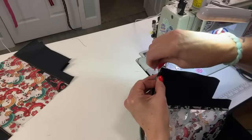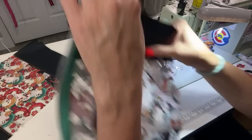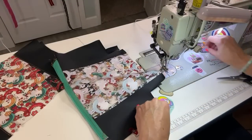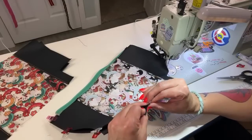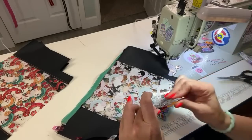Just cruising right along with these guys. Pretty awesome. See, my piece is a little shorter right there because I was trying really hard to get one more piece out of this black, so it'll be fine. Make up for it in the seam allowance and it'll be good.